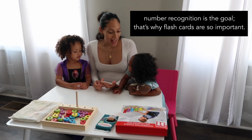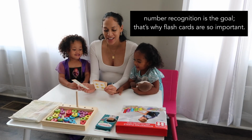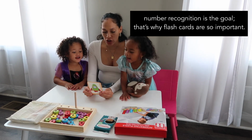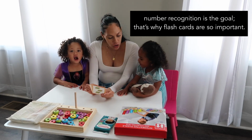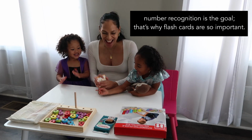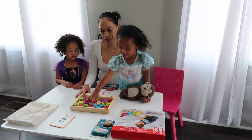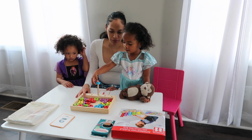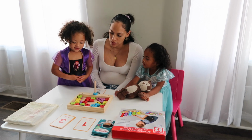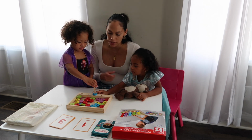First, we'll do it in English and then Spanish. Okay? One, two. Can you get 2 purples? 2 purple. I got 1, 2. Okay, ponlos ahí. Blue. Yeah, now we're putting purple. 1, 2.